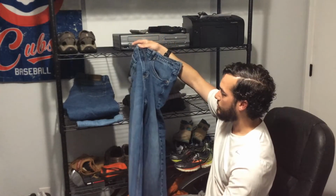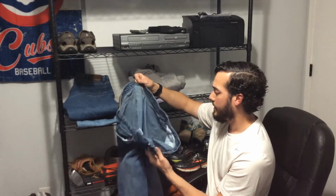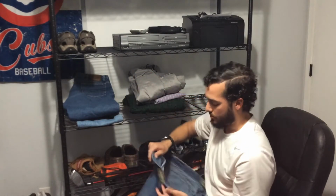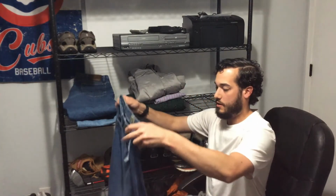There's a chance they're close to the 34 length, but they might be a 32 because they usually shrink a little bit. Pretty good pair of jeans here. The sell-through rate was pretty high on them, so I was going to take a chance on them for $3.99.